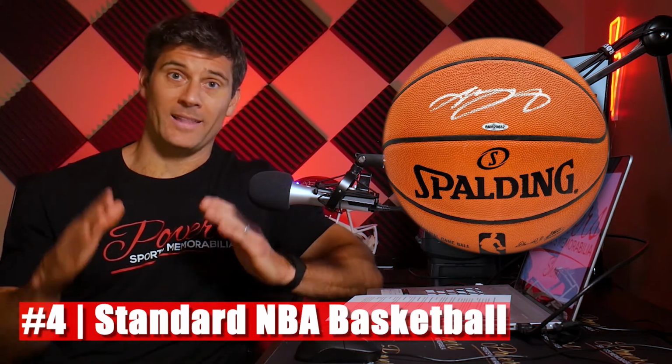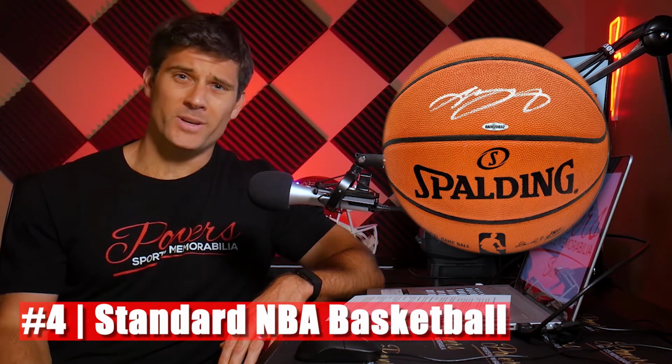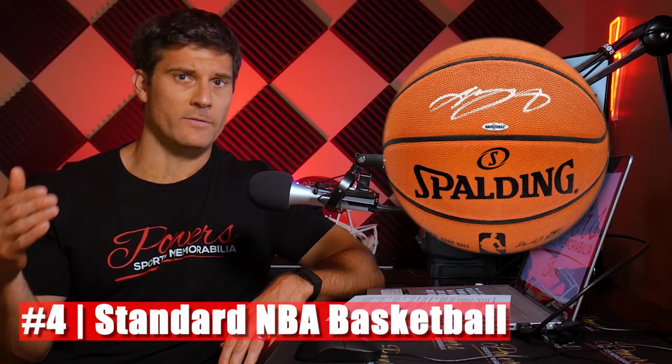Number 4 is a LeBron James standard authentic NBA basketball. Again, going back to the previous comment, basketball, super easy to display. They allow for a really nice large signature, a nice bold signature, and plus they don't really tend to fade over time as much as, say, an autographed jersey, okay?